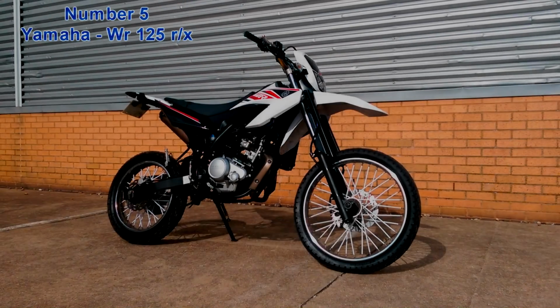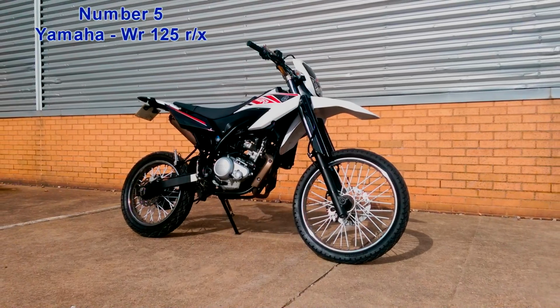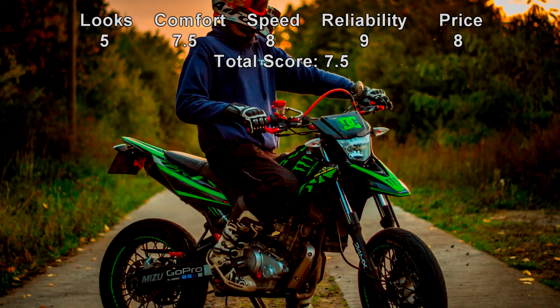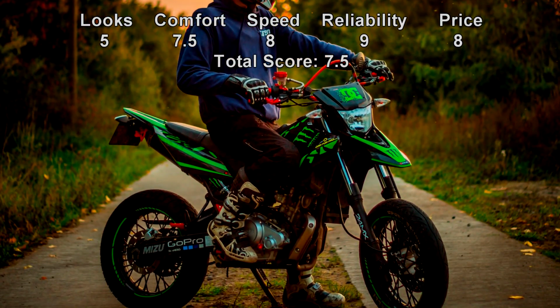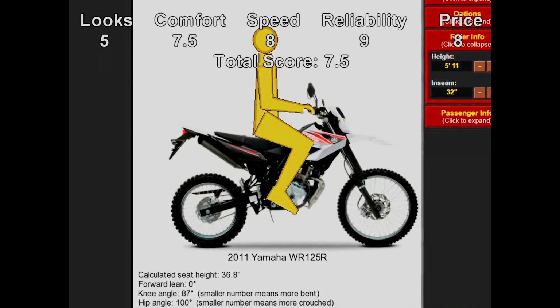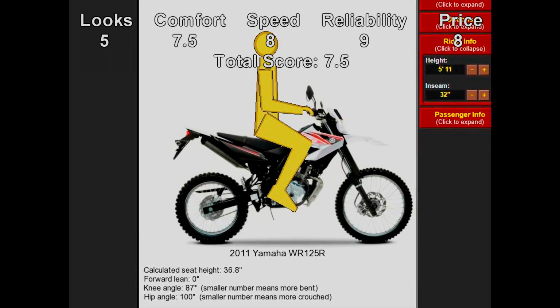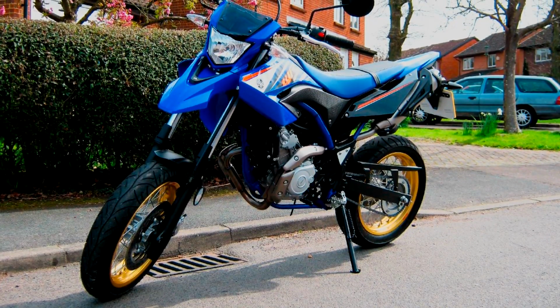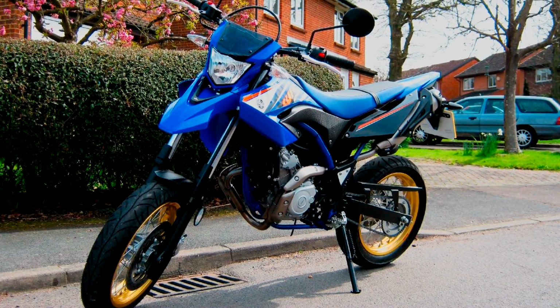Kicking off the list at number 5 we have the Yamaha WR125X or R. Now if you're looking for a little dirt bike or something you can have a lot of fun on, this is definitely the option for you. Now when I say little, it's not actually too bad. The ergonomics are pretty good on it, as you can see. And you must be thinking this is going to cost a lot of money. But realistically you can actually get one for under £2,000. They are pretty difficult to get, but you can get one.